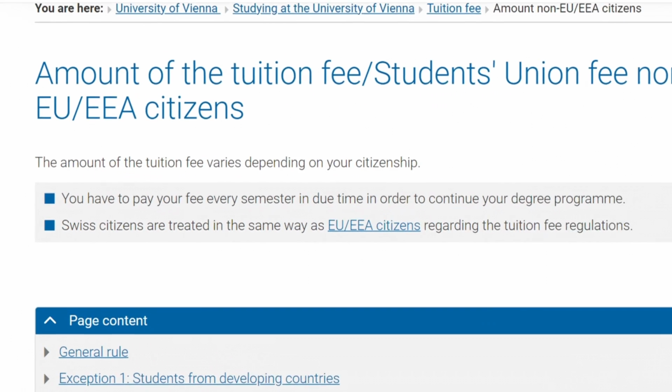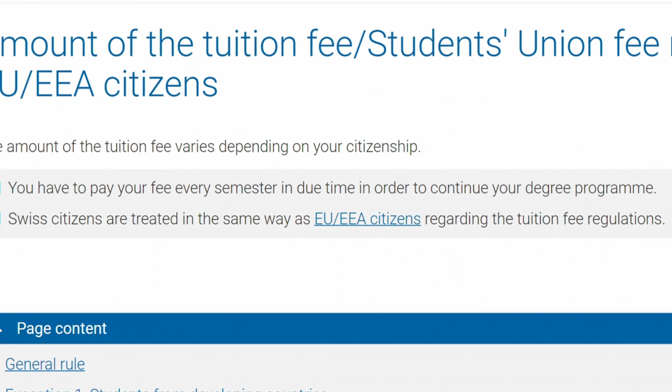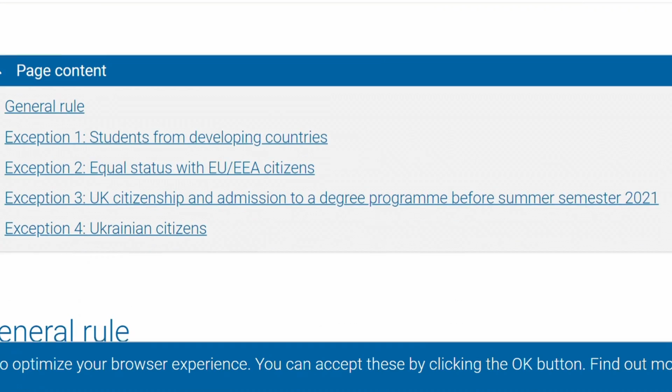So this is the amount of tuition fees and students union fee for non-EU and EEA citizens, that's international or overseas, outside the European area. You have to pay your fee every semester, due in time. Okay, and switch. Let's ignore this one. All right, so let's have a look.